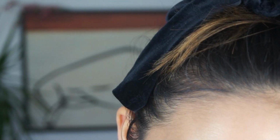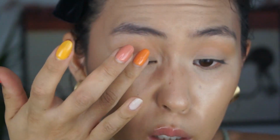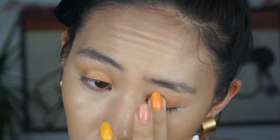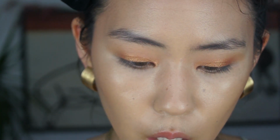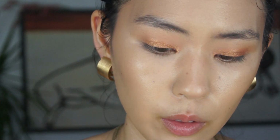Okay, and then I'm gonna go into the color Diego, that really pretty gold. I have actually swatched these when they came, and I was really impressed with the shimmer, so I want to go into that color Diego. Okay, and then I'm gonna go into the color Highway 1 right here and just deepen my outer V a little bit.